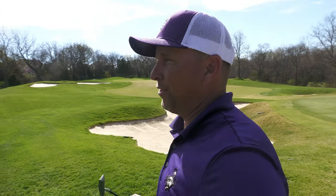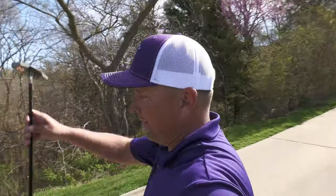I had help with the flag just to make the 7. That was a fake 6, but anyway, fun times out here with the fellas. They even stole my 58 degree wedge that I left on one of the holes, so that's fun. Love them all. All right, at least I birdied 2.